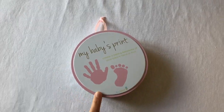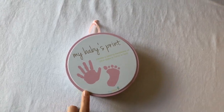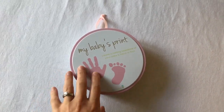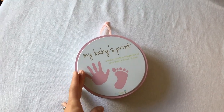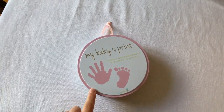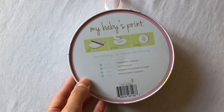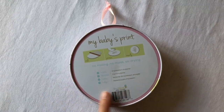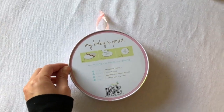Show you guys this. Reesie's napping right now, but later after she wakes up, I figured we could do this today. It's a little baby's print kit. I got this during one of my baby showers for her, and I want to go ahead and do it before too much more time goes by. It seems like it might be pretty easy because it's already mixed up. All I have to do is just roll it out and then press and then let it dry. So that should be fun.